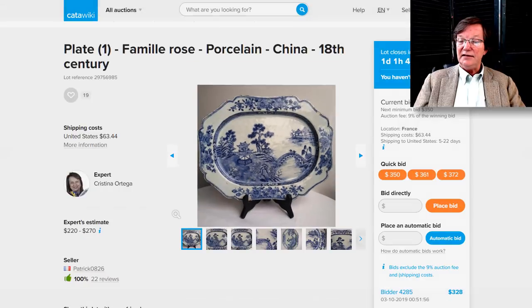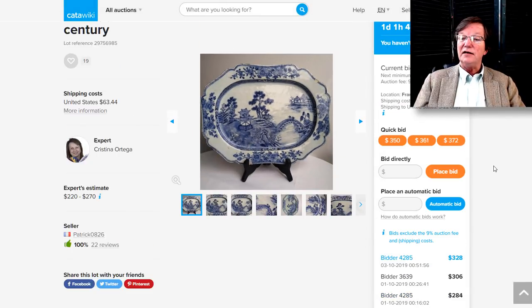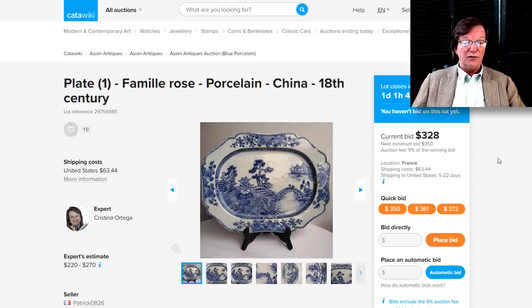It's currently up to $328. It closes, it looks like, Saturday. But it'll be in the newsletter if you want it. And nice looking thing. It's already gone over its estimate. They had estimated at 220 to 270, probably because it has a couple of chips to it. But the form and the quality is quite unusual. Nice looking thing. So we'll see how that does.